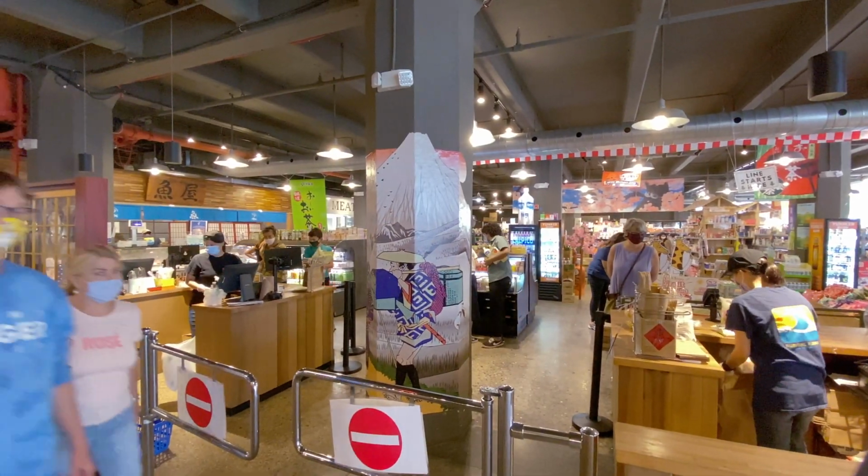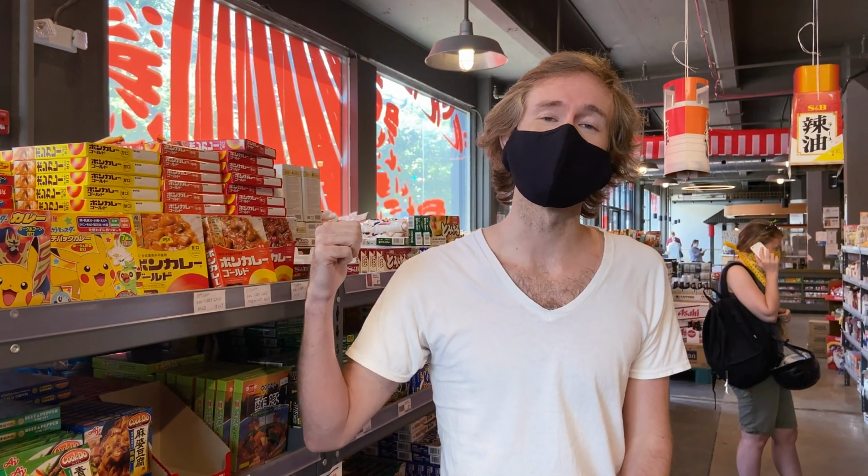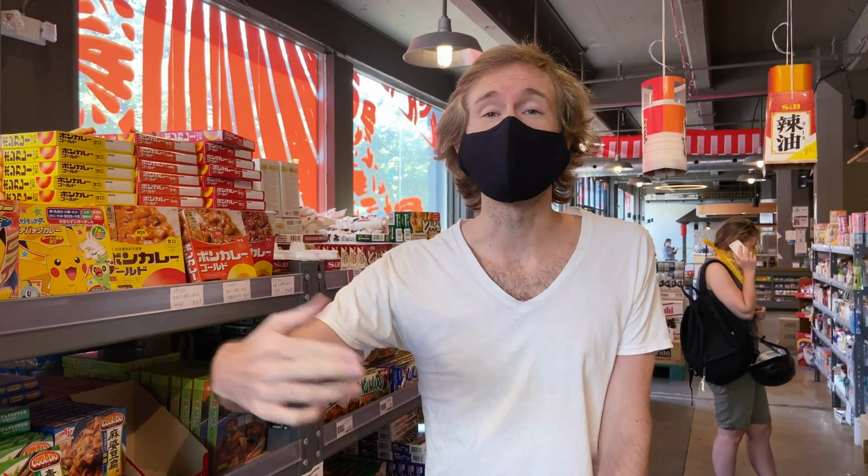Although it is a little smaller than Mitsuwa, this place is awesome. Think of it as your New York City compact Mitsuwa. They've got almost the exact same stuff as Mitsuwa, except it's right here in the city. It's a 5-minute walk from the 36th Street station off of the yellow line to R. You can take a ferry down here.